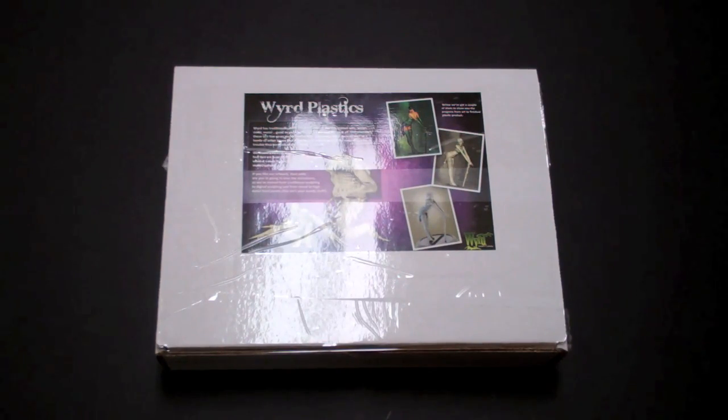Now, are they going to be able to get their 3D CAD guys on board and able to actually design up to Games Workshop levels? That's a different thing. We're going to see. But we do have a sample sprue here, and let's take a look at that.